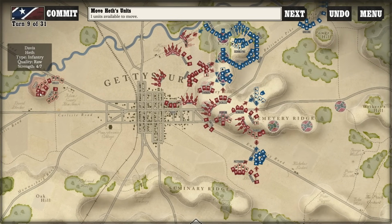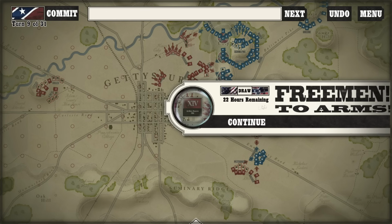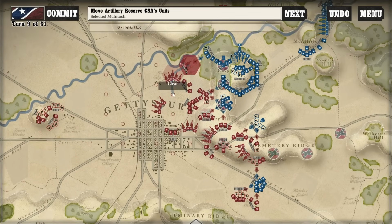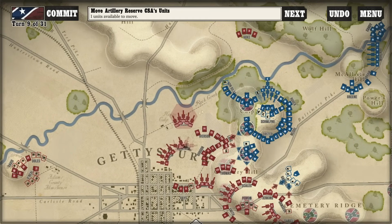Davis has recovered some strength. Probably not enough to move him back into the fight yet, given his troops are raw. All right, we're going to pull this artillery battery back. And then this fresh battery will anchor Iverson's flank.